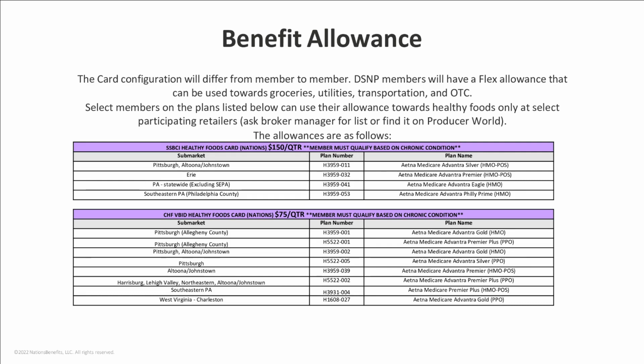One that I want to point out is the Aetna Medicare Advantage HMO plan. This is our MA only plan. If somebody is eligible and they are on that plan, they will also get an extra benefits card for healthy foods only. And they do need to have a qualifying condition, a chronic condition, to be eligible for this card.